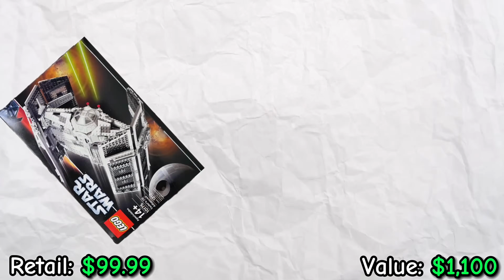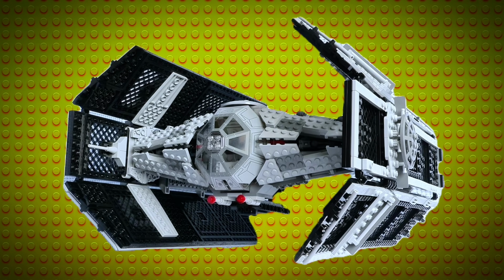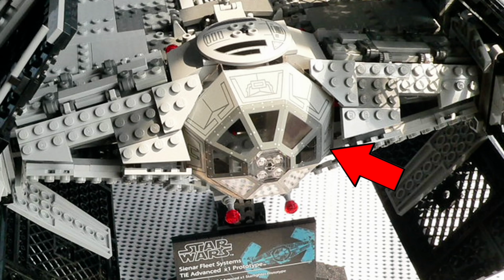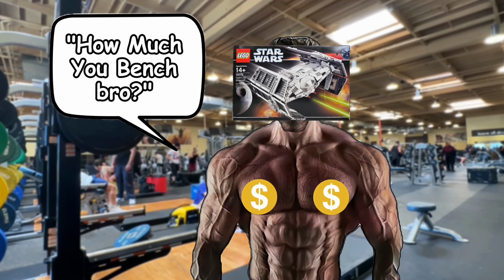Number 20, UCS Vader's TIE Advance. More like Vader's TIE Primitive. After all, the build isn't very advanced. The cockpit has aged worse than hairdos in the 1980s. But in spite of some dated parts, it's still an impressive UCS set.